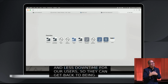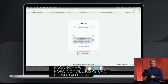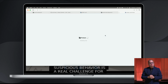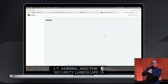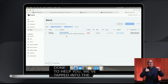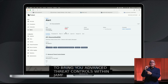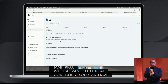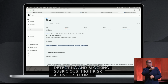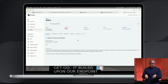Now, not all risks can be mitigated so proactively. We know that monitoring for suspicious behavior is a real challenge for IT admins. And the security landscape is always evolving, and there's never a shortage of actions that you need to get done. To help you, we've tapped into the expertise of Jamf Threat Labs in order to bring you advanced threat controls within Jamf Protect. With advanced threat controls, you can have easier security by detecting and blocking suspicious high-risk activities from the get-go. It builds upon our endpoint threat prevention capability so that you have protection before, during, and after execution.